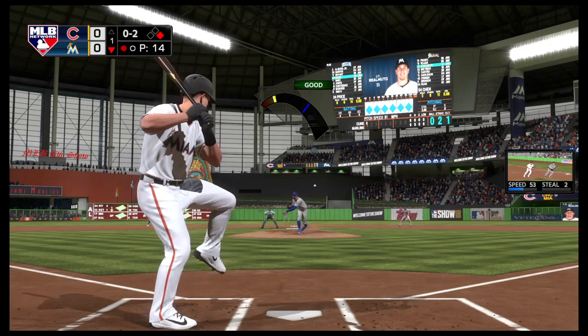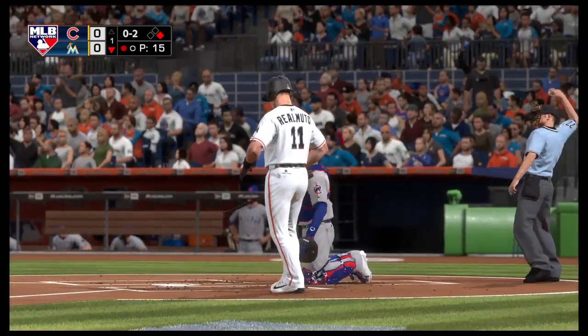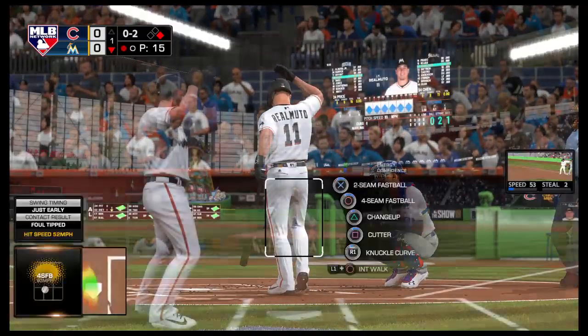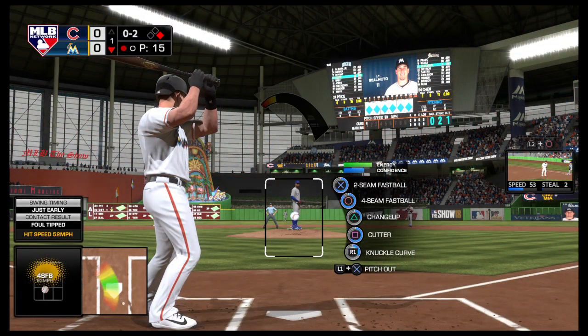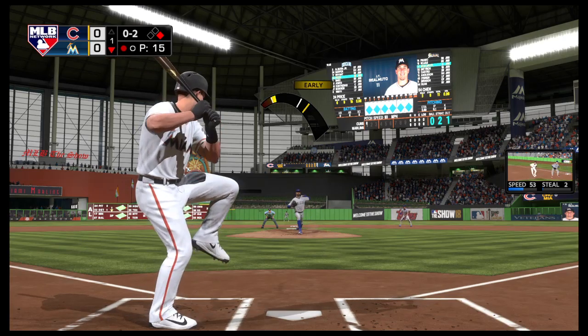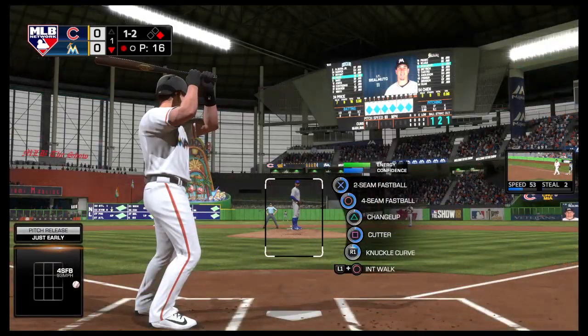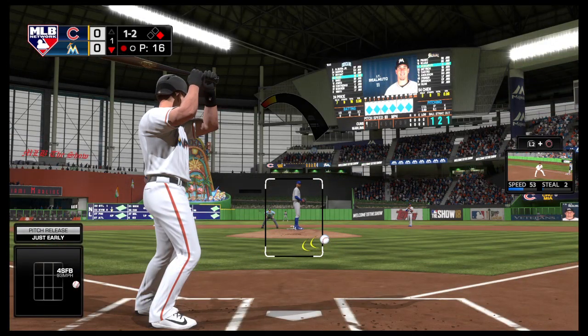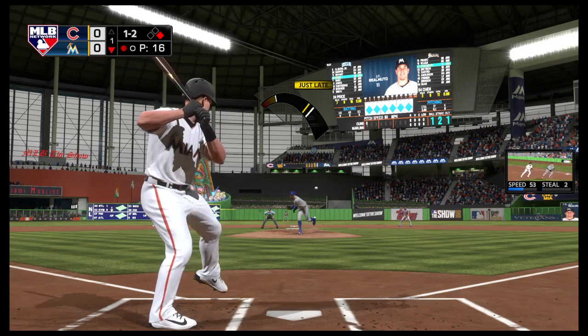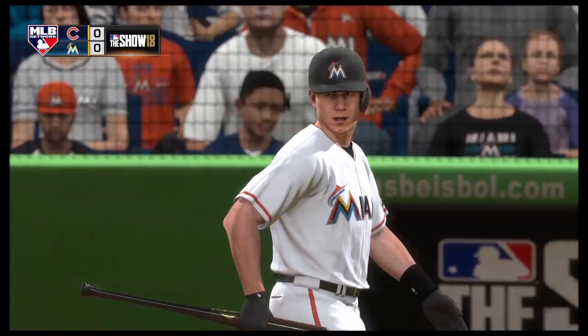Now the 0-2 from Price. Now he gets on top of one here and chops it foul right at home plate. Take all that. Rojas, the runner at first with 1 gone in the inning. Not a bad pitch there with 2 strikes, but it misses 1-2. Looked like a cut fastball there, and he got him to swing through it for the second out.